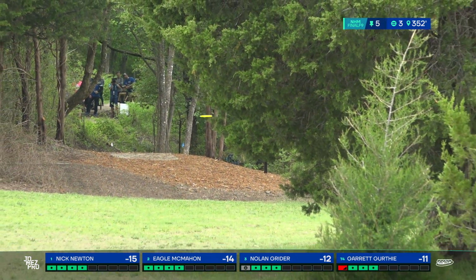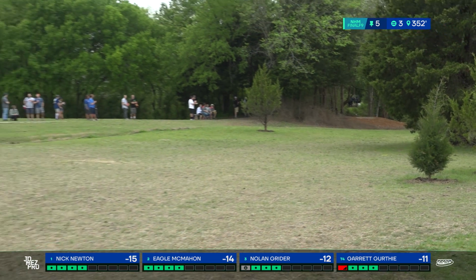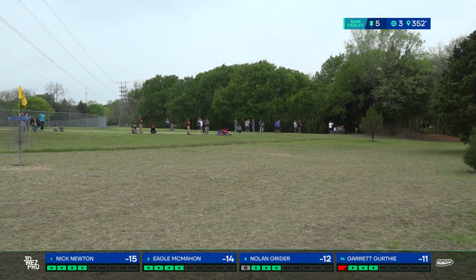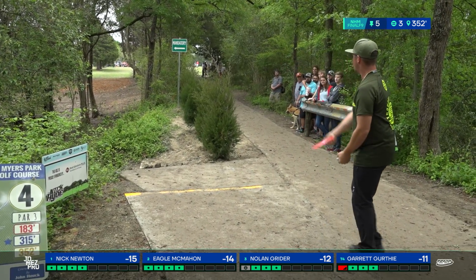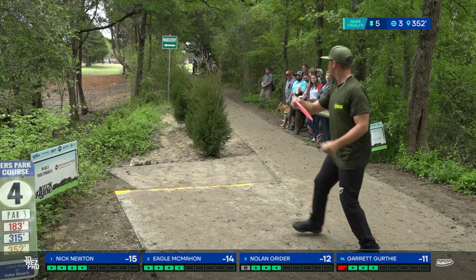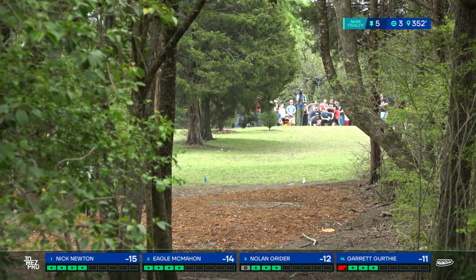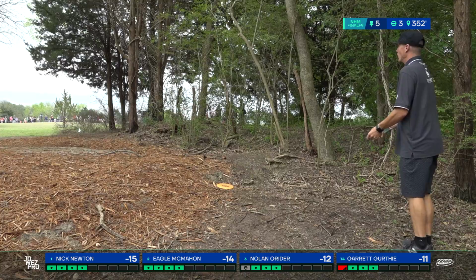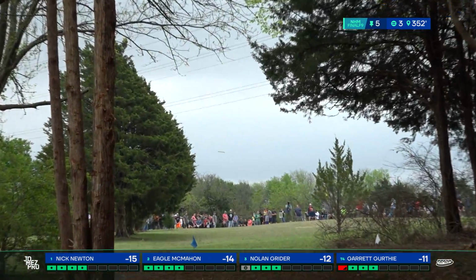Wow. Nolan made that gap look huge. Still short though. That's the thing. Just to hit this gap is a really gratifying feeling, and then to get anywhere near the basket after that's a bonus. You see Garrett right there kind of play it straight and not even towards the basket. He just wanted to get out of the gap, I believe.